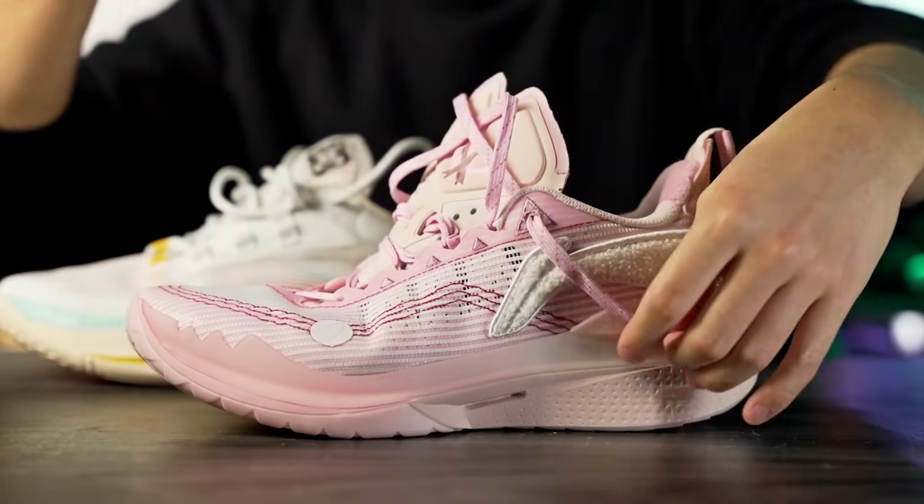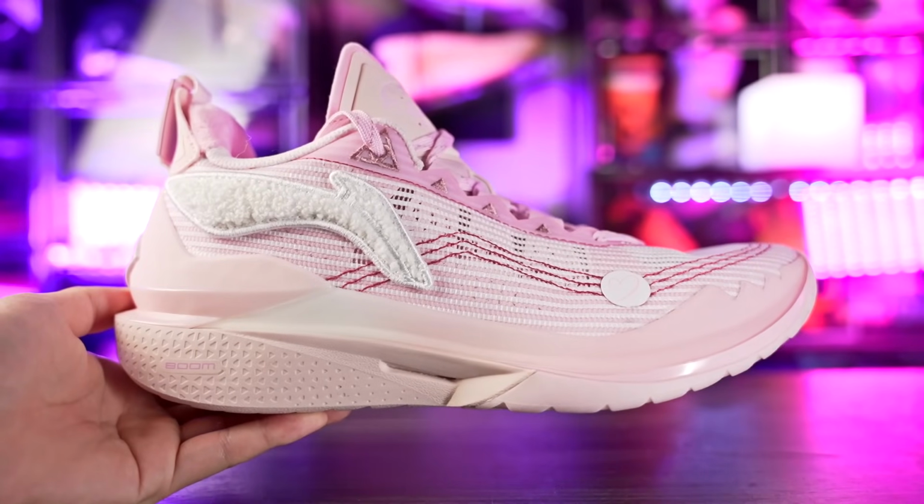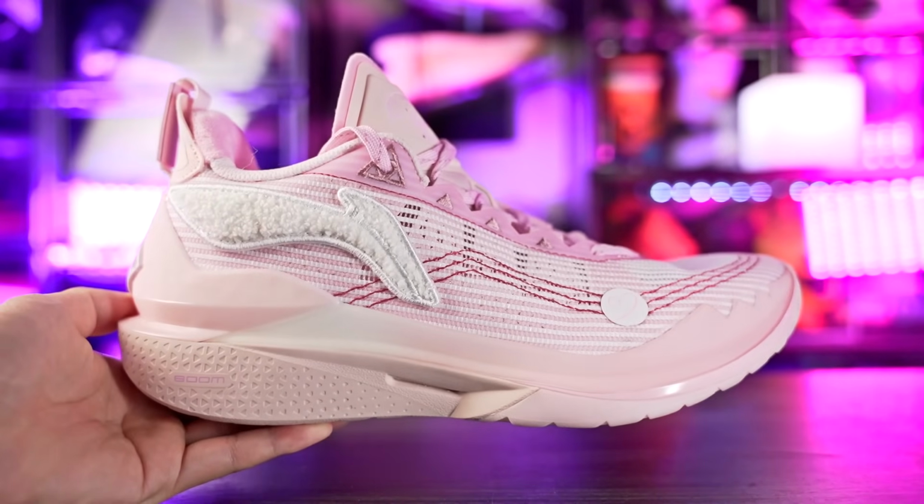This is Jimmy Butler's signature, or second signature, shoe with Leaning, right? And this is a very, very expensive shoe, but guys, this shoe feels really nice. The only thing I don't like about it is the fit, because I did go up half a size and it does run long. I wish I did go true to size, but obviously that's a me problem.